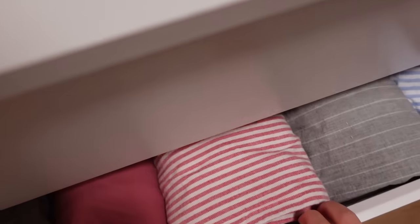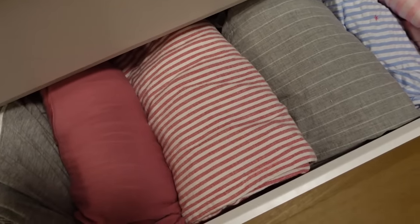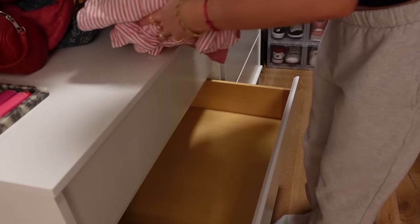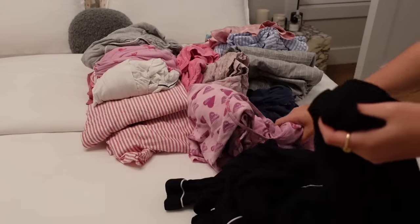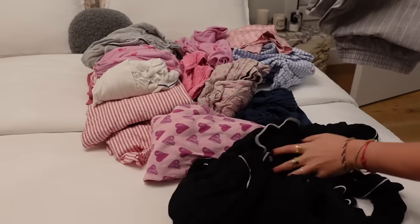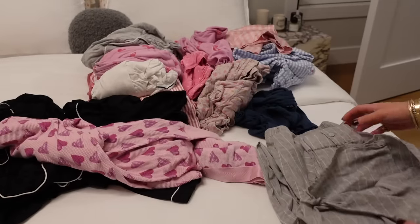So now I want to tackle the task of my pajama set drawer because I feel like I can definitely make this look a lot better and also fit more. So I just watched a few TikToks on how to fold pajama sets, so I'm gonna give it a try and see how it goes. So I'm gonna take this pant pajama set and try to replicate that TikTok.